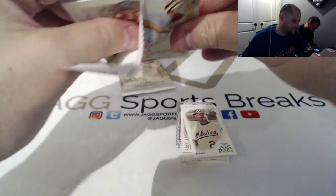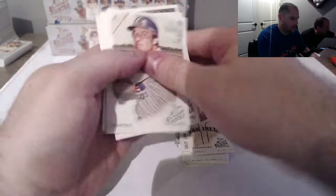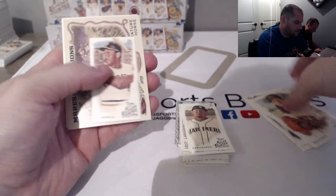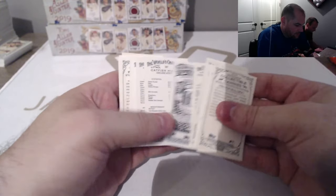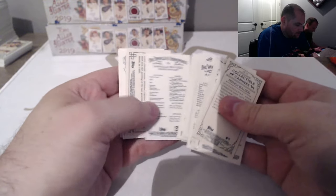Davis. Pack of box, so we had 7. Pudge's kid. Billy Stargell. And the base. Let's take a look at the minis. A&G Sonny Gray. A&G O'Hearn. A&G Nomar Mazzara. A&G Will Myers. A&G Chris Davis on the A's.